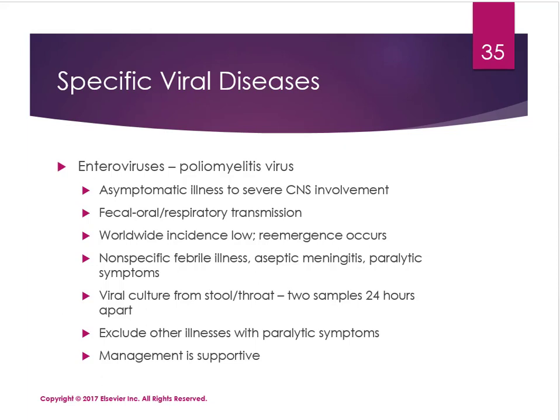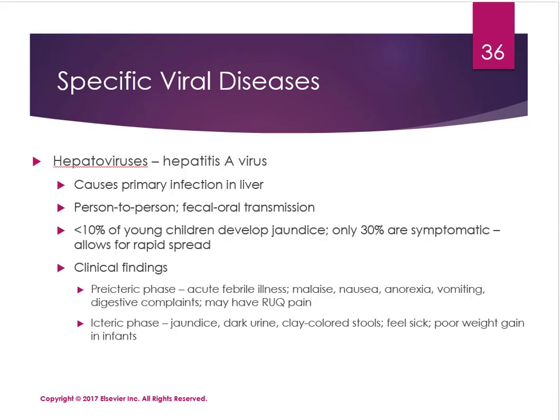It is a nonspecific febrile illness. You may see aseptic meningitis and paralytic symptoms. You would test with a culture from the stool or the throat, 2 samples approximately 24 hours apart, as soon as polio is suspected and at least within 14 days of the onset of symptoms. If the child has paralytic symptoms, it's important to exclude other illnesses, and management is supportive and is directed at minimizing skeletal deformities based on the paralytic form of the disease.